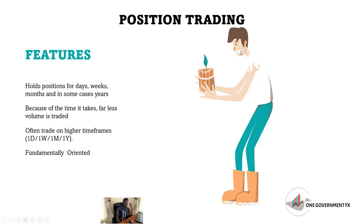By the way, when we say we trade on this time frame, I'm not saying they must be on this time frame basically. What it just means is that when they do the analysis, they consider these time frames. Somebody trading on the 15 minutes time frame means that when he wants to do his analysis, he goes to the 15 minutes time frame to do his analysis.